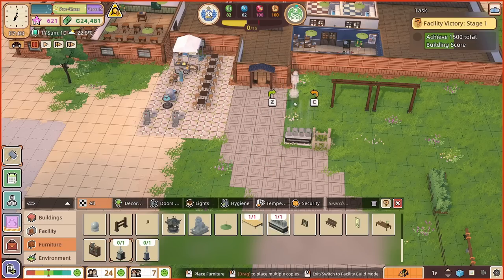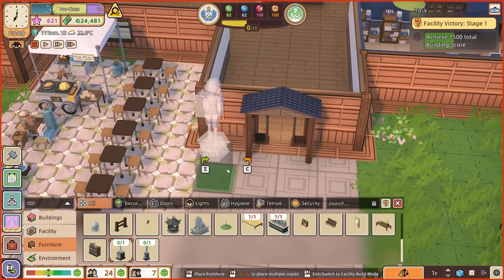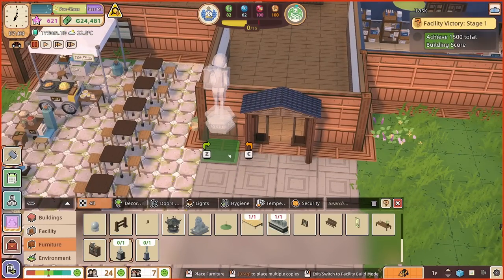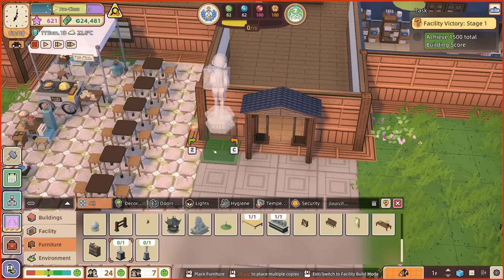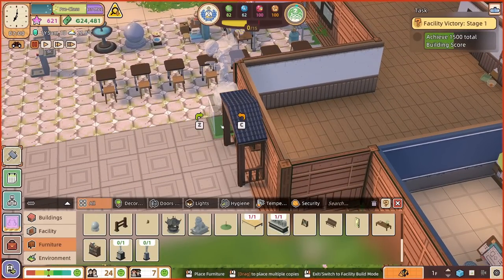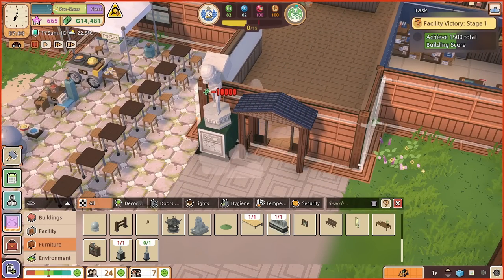Maybe we could put it on either... Can we put it on either side of the door? We could put one there and one there. I think that'd be quite good. Hang on, can it go right next to the door? What have I done now? I'm going to demolish mine. I did that before, I think. I might have pressed the wrong button. Like that. Hang on. Does that mean that it's going to be sticking into the wall? Do we put it there? I think we'll try and put it there and see if it works.